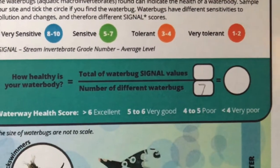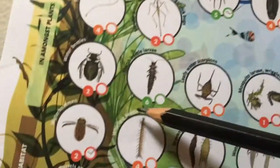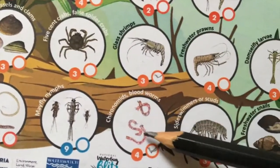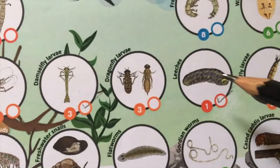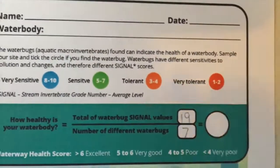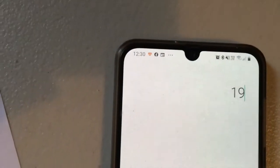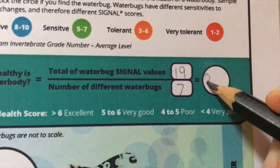Now I need to add up the signal values of each type of water bug. 5, 2, 3, 4, 1, 3, and 1. That equals 19. If I divide the signal value, 19, by the number of different bugs, 7, I get 2.7.